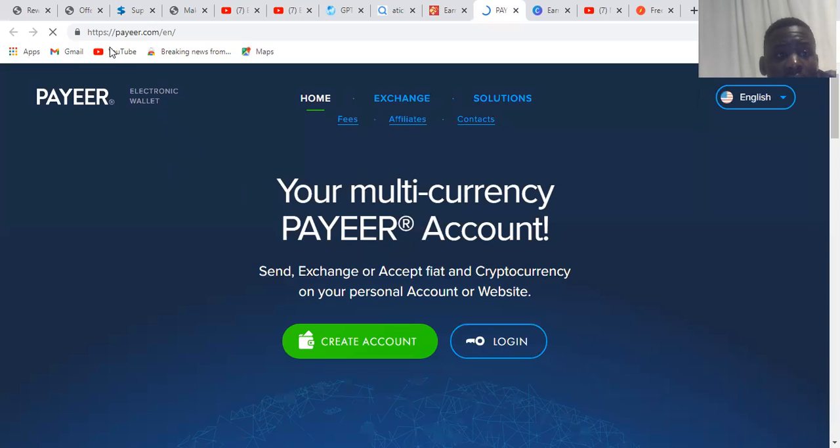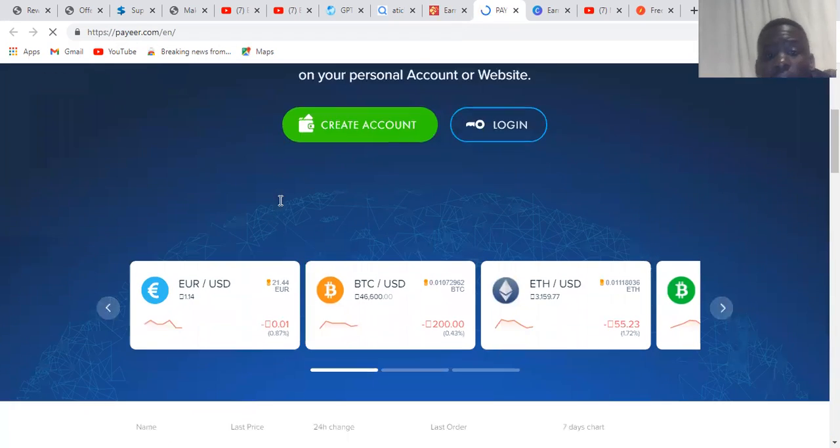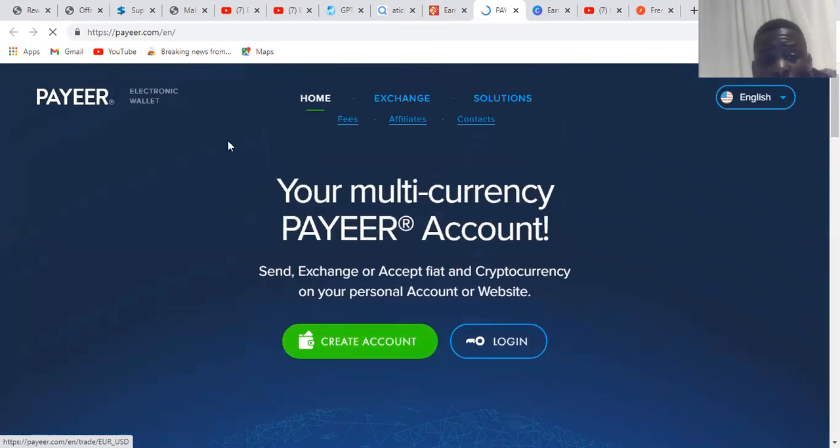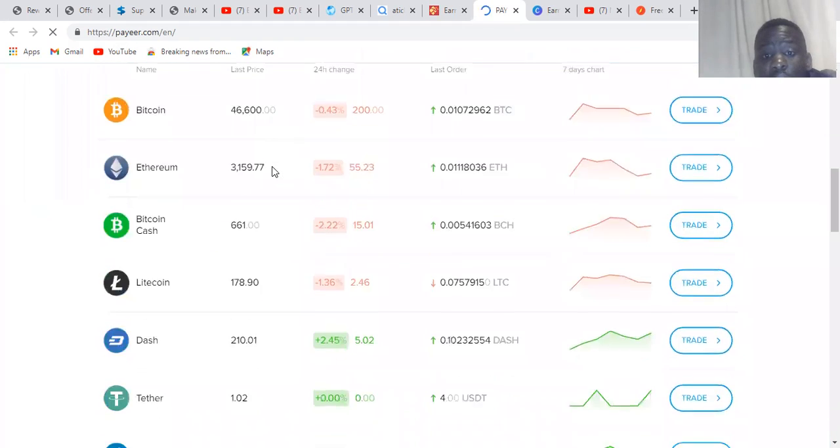As you can see, the website is called thepayer.com. Once you are here, just make sure you wait for 30 seconds. When you are here, most people who make and don't receive their money just sit without scrolling down all over the website.